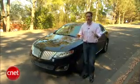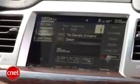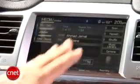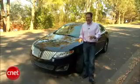Now, major options. For $3,000, you can get the navigation, which is hard drive based, the media server that goes with it. That includes the touchscreen, Sirius Travel Link, the THX audio system. That's a pretty good bundle, I think, as a value.